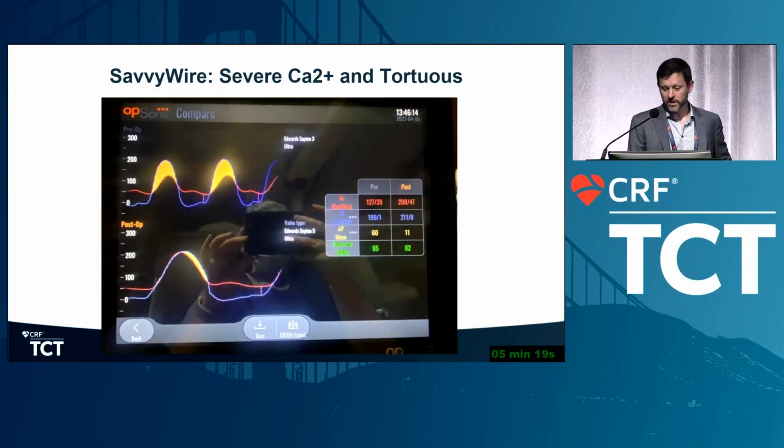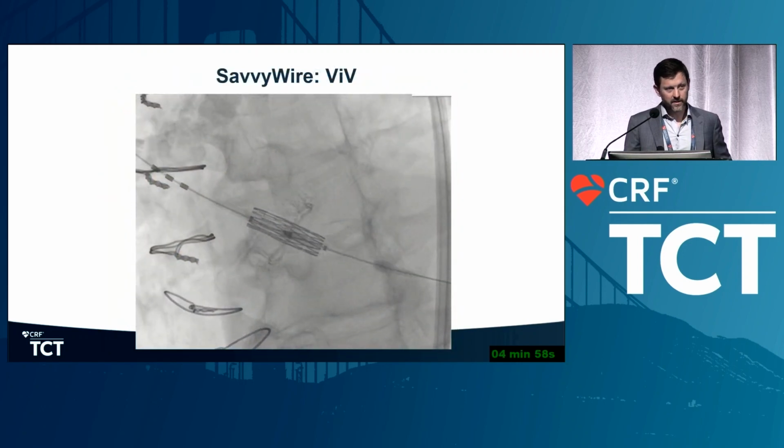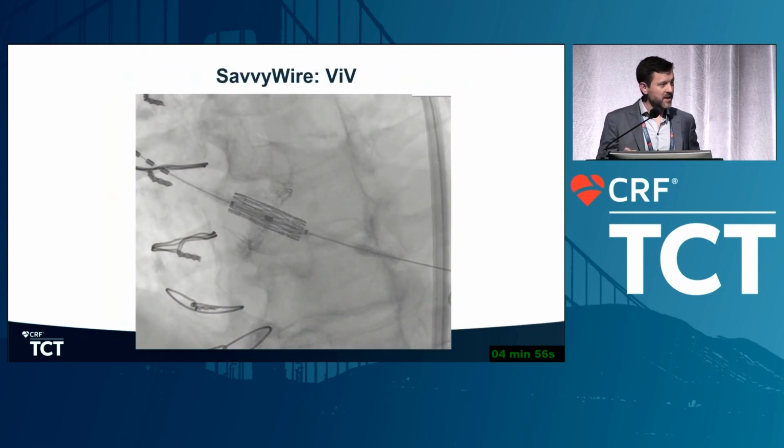This is that same case. So this is early. This was a beautiful example of how we were able to take a patient with very severe aortic stenosis. You see a peak-to-peak gradient of over 70. And take that patient and give them a great result with a peak-to-peak over 3. And we thought this was a very good result in a 23 balloon expandable valve.